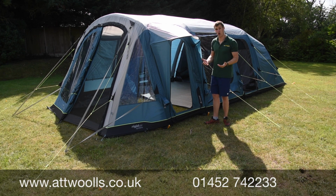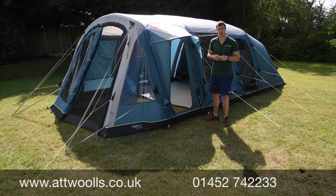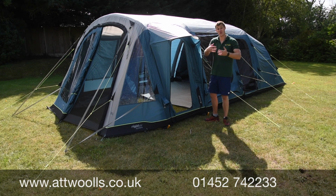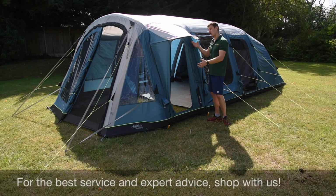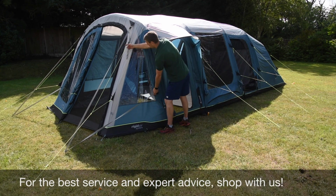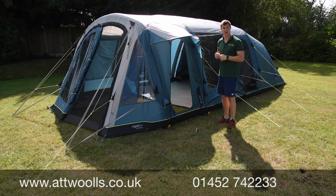Outwell as a whole is obviously a very well-known brand, and the modifications for 2020 really do make it stand out in terms of better value than what you were getting last year. Things like the additional door on the side with the canopy is a really good little extra. You've also got webbing and storm straps located on the front and the back to help give it extra torsion and extra stability as and when you need it.